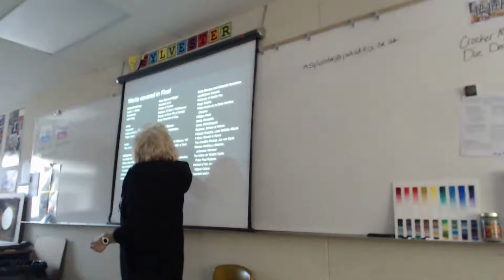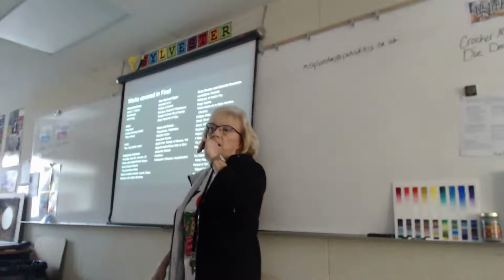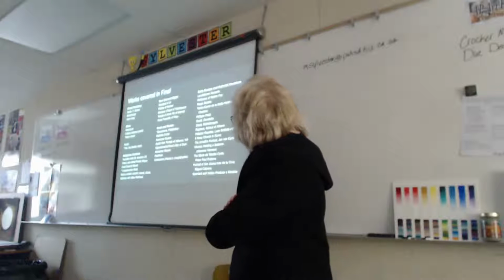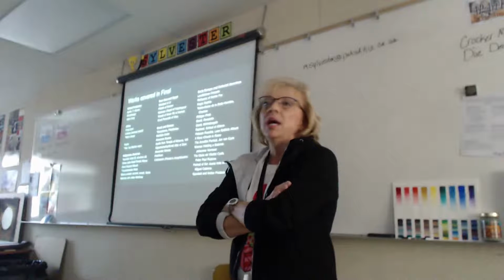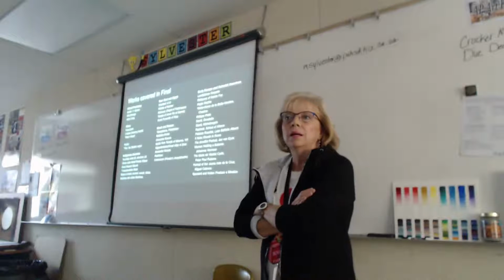Gigantomachy, great altar of Zeus at Pergamon. What was that? It shows the fight between the gods and the giants. What does Gigantomachy mean? Oh, that's what that is.